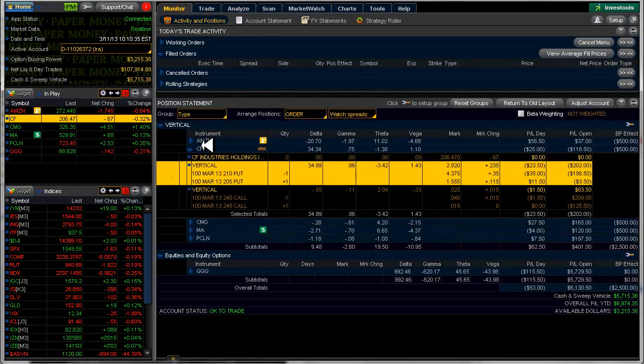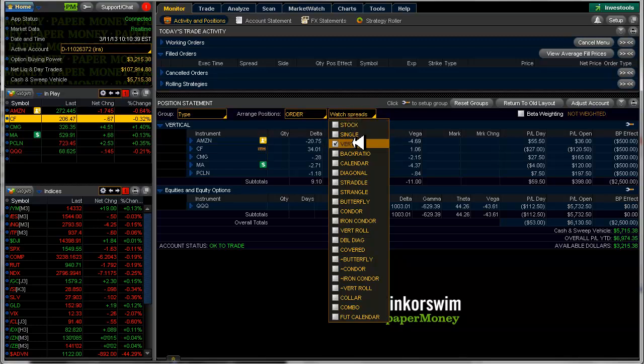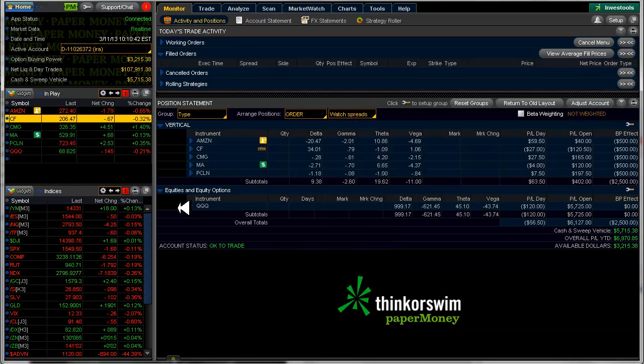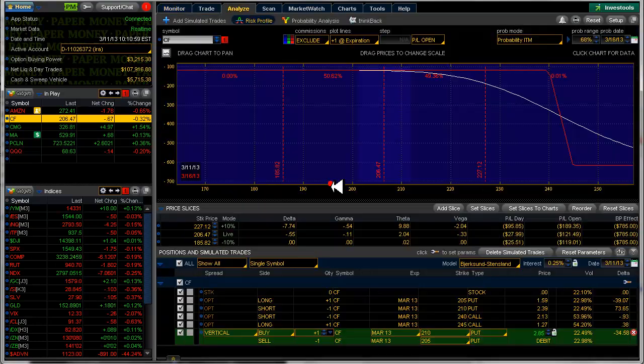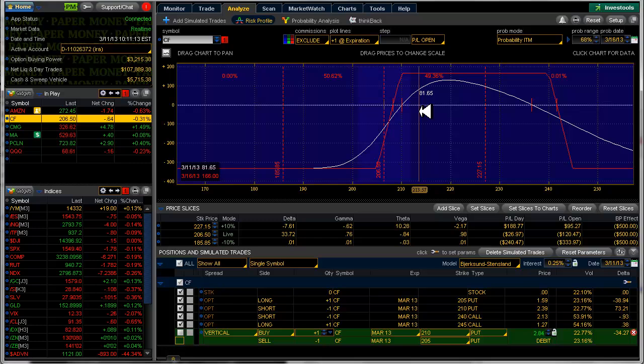So I can go over to the monitor tab, and I have these watch spreads set up, and I have vertical on here, so it keeps them together the way that they were opened. So I'm on CF, and all I have to do is highlight this vertical, which is the put vertical, and say analyze closing trade, and it shows up here and it says I can collect $284. So if I uncheck this and say my credit was 166 and I'm going to close this for 284, the difference should be roughly what it shows here to be where we're at right now, like $120.